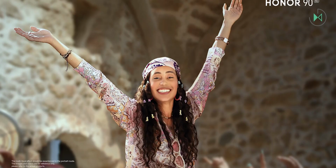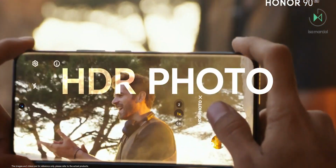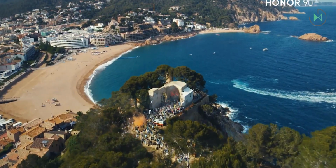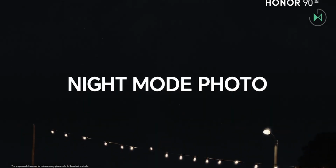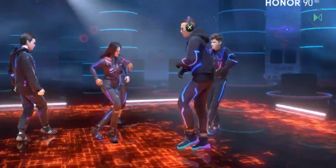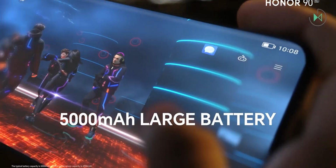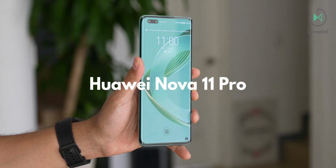It has a 6.7-inch display with AMOLED technology. The processor is the Snapdragon 7 Gen 1 in an accelerated edition. In addition, it brings 200 megapixel camera with ultra-wide angle camera with autofocus, so it also works for 12 megapixel macro captures. It is capable of recording in 4K, both on the back and on the front camera, which by the way is 50 megapixels, so it even lets you zoom so you can notice the details of your face. The battery is 5,000 milliamps, compatible with Honor's 66-watt charging, which is usually very fast with very good battery life.